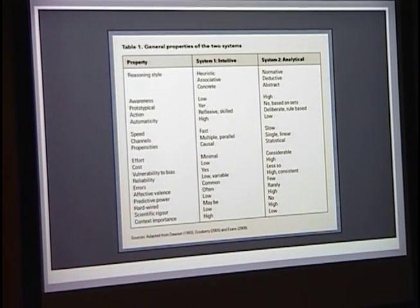System one is reflexive, automatic, and fast. The effort is minimal, low energy, and, you know, it works at 3 a.m. It's low psychological cost. It's very vulnerable to biases. It has low reliability, makes a lot of errors, has low predictive power, and it's probably hardwired into the brain, with low scientific rigor, and it's highly dependent upon context.